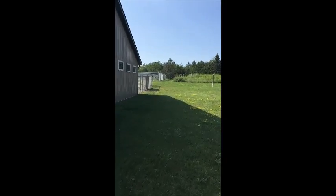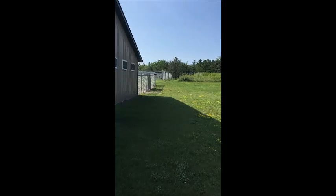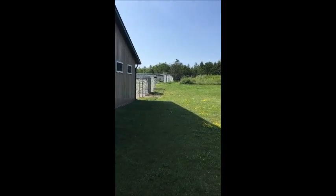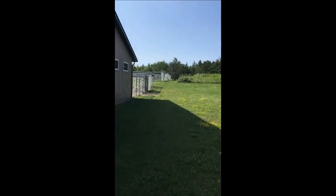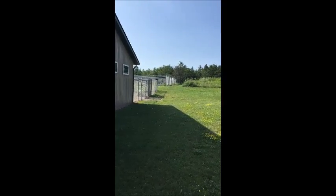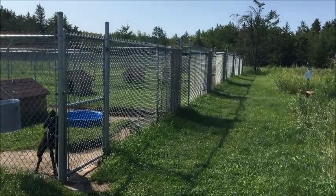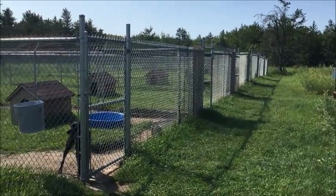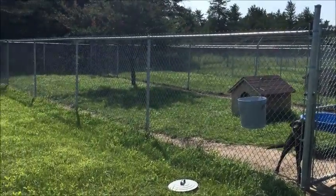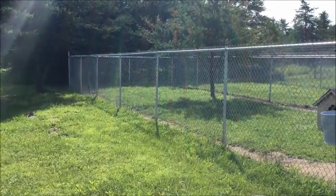We are now on the west side of the building, and this is typically where clients will walk back to see the dogs. And I apologize, I'm shaking the camera a lot here. So I think I'll just show you this right here, and then we'll walk up and take a closer look at the dog runs. Alright, back here we have 6 dog kennel runs. That's Milo right there. And you can see those are good spaces for the dogs to run and play.